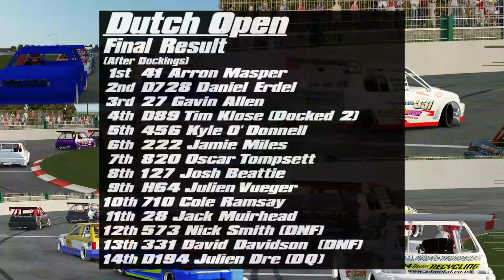27, Gavin Allen is third, but we have got some updated results that weren't as we saw them across the line. So Aaron Masper, the winner in 41, Dan Erdl second place in D728, third 27, Gavin Allen, fourth went to D89, Tim Close, docked 2 places for contact, fifth went to 456 of Kyle O'Donnell, sixth 222 Jamie Miles, 7th 820 Oscar Thompson. Then we saw 8th place 127 Josh Beattie, 9th 864 Julian Veyer, and 10th was 710 Cole Ramsey.